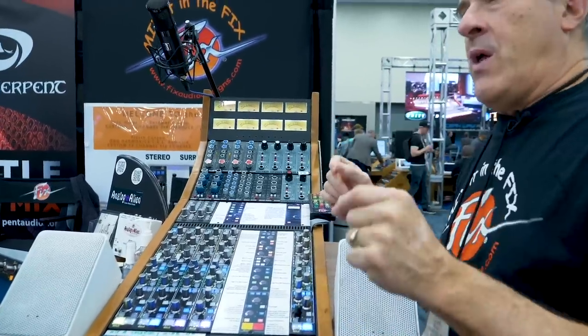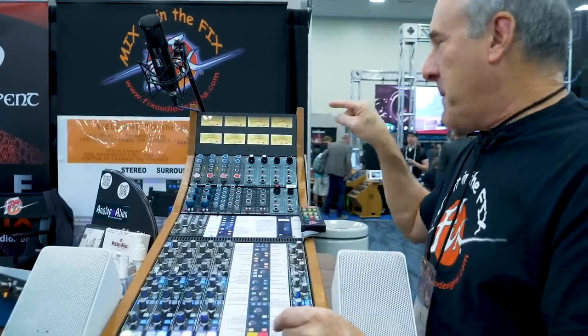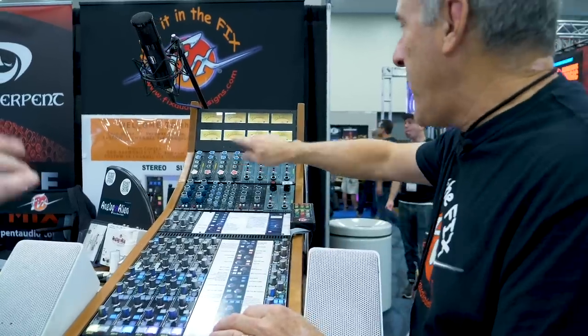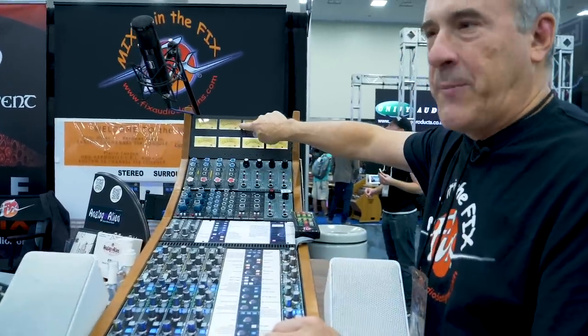So nice. It's a goal of a console designer to beat the meters. And I've done that. I win. Permanence. Yeah, you win. So you can tweak them any way you want. And the meters also go up to +6 instead of +4.